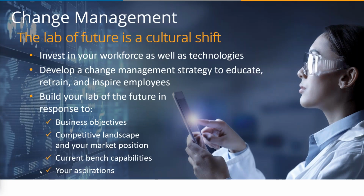Investing in your workforce and developing a change management strategy are essential in building a successful lab of the future that aligns with your business objectives, your competitive landscape, and your current bench capabilities and aspirations. Here are some key insights in helping execute a change management strategy.